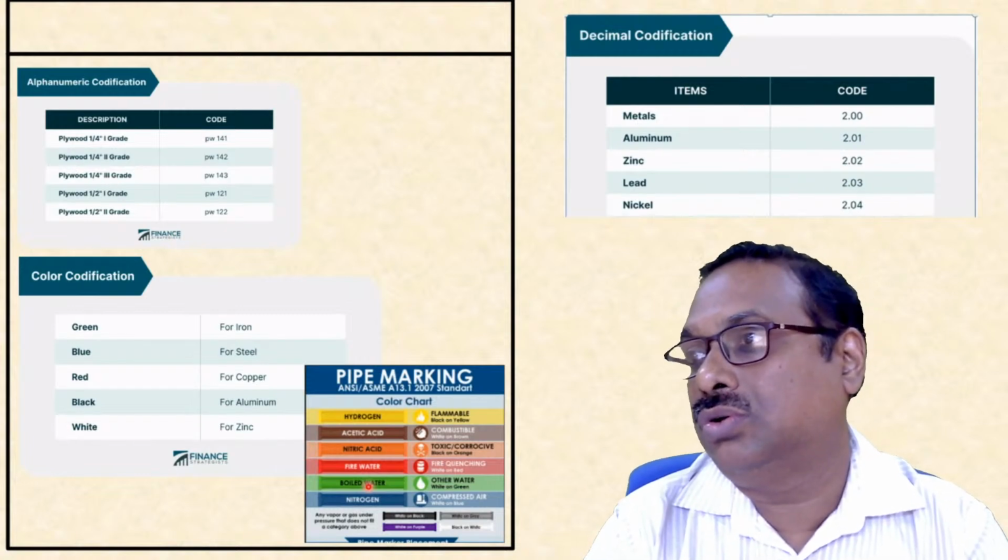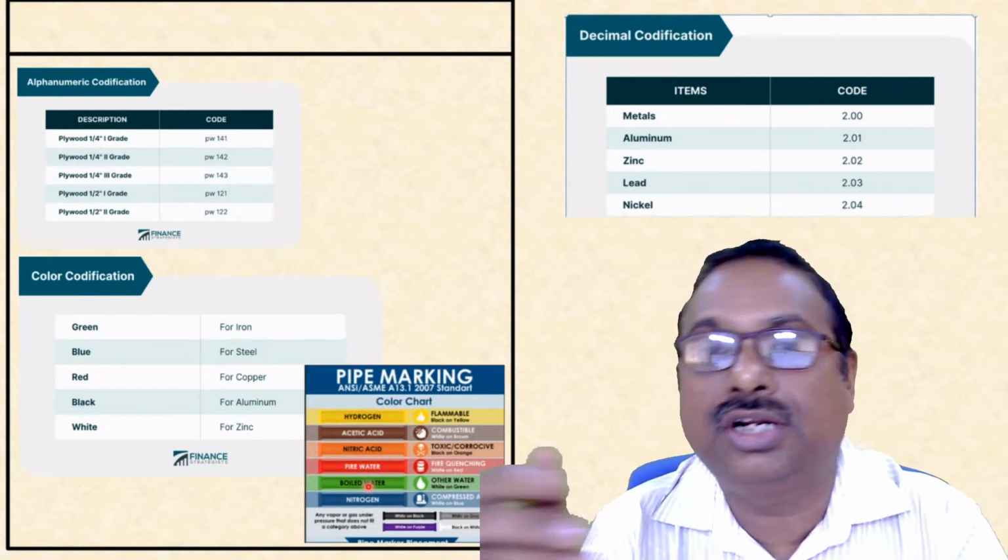In electric also, they use different wires for different purposes.